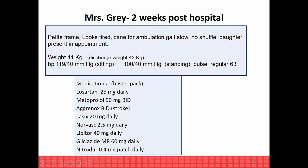She's on Eliquis for stroke prevention, a little bit of Lasix, some Norvasc for hypertension, Lipitor for her cholesterol, and she's on some diabetic medication and her Nitro-Dur patch.